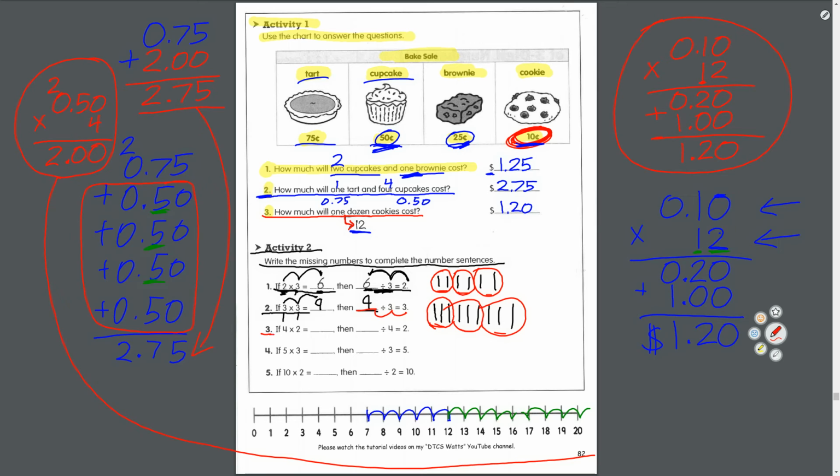Question 3. If 4 times 2 equals, skip count by 4 2 times. 4, 8. Then 8 divided by 2 equals 4. You see what's happening here? Let me do this next one quick. If 5 times 3 equals, skip count by 5 3 times. 5, 10, 15. Then 15 divided by 3 equals 5. We're just going backwards.